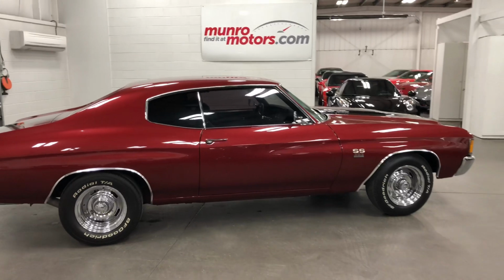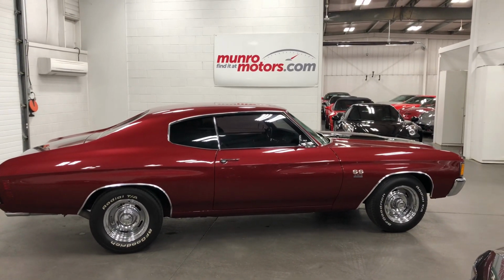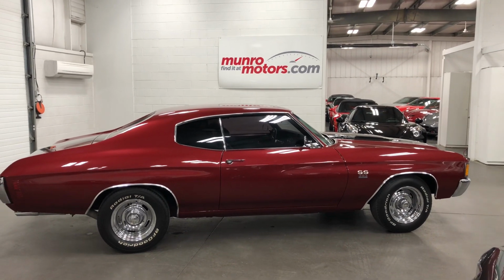There you have it, folks. 1972 Chevelle SS 383 stroker and a 4-speed. Here and available at munromotors.com. Hey, come on down and have a look at this.